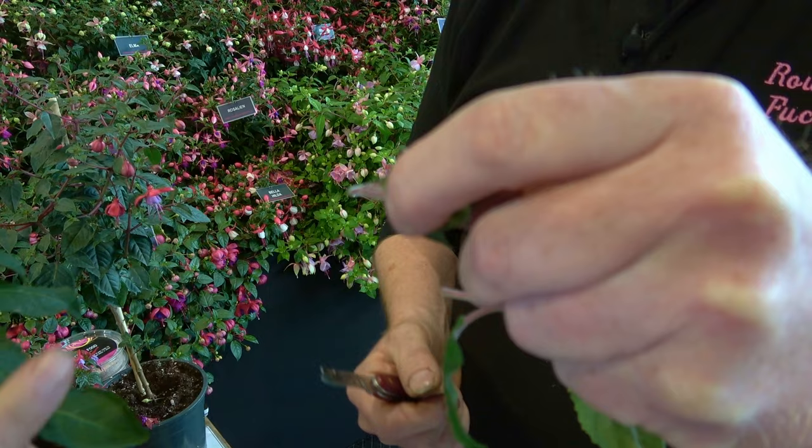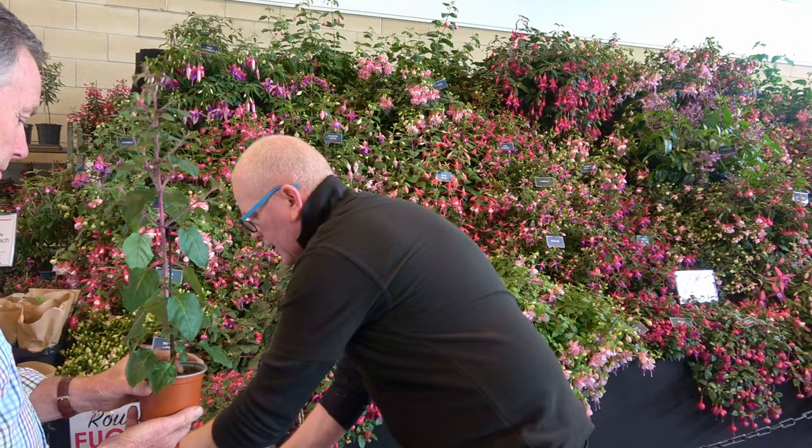Into a little bit of compost there now. It can be a peat-free compost. They root perfectly well in peat-free. And you can do that now? Absolutely, yeah. It's a perfect time of year now, so it's nice and young. The growth's nice and young.